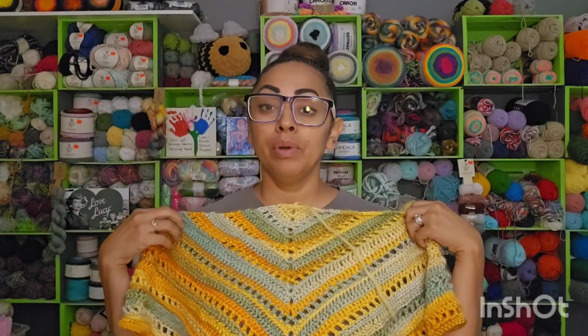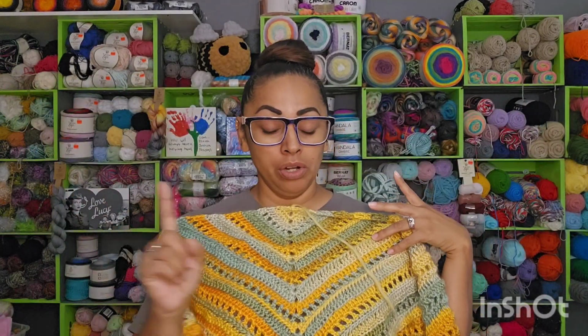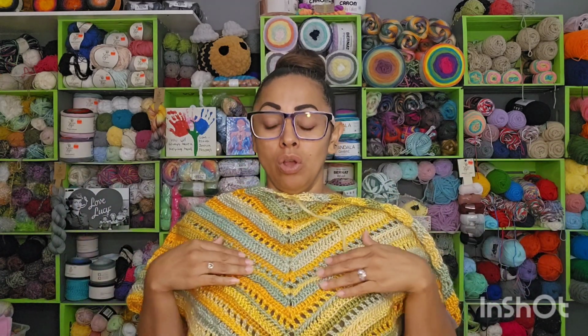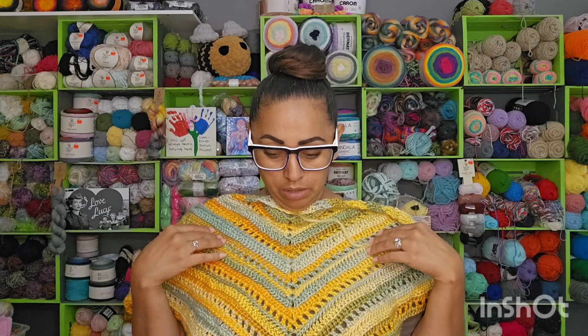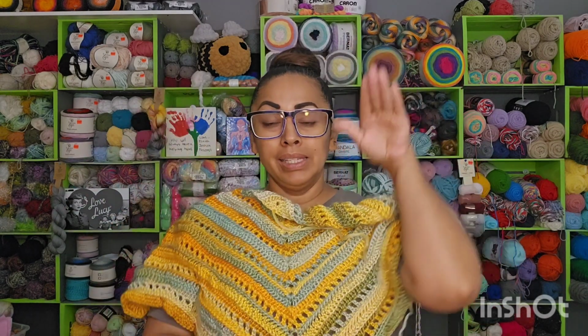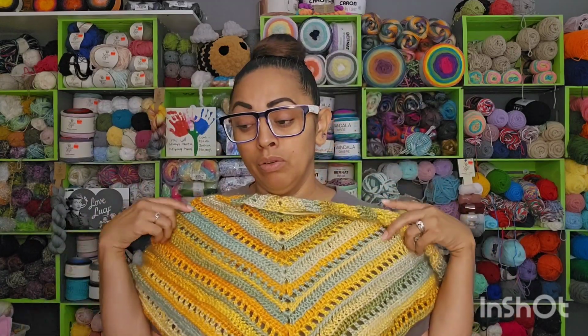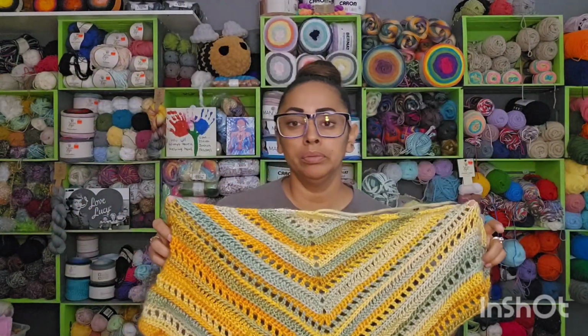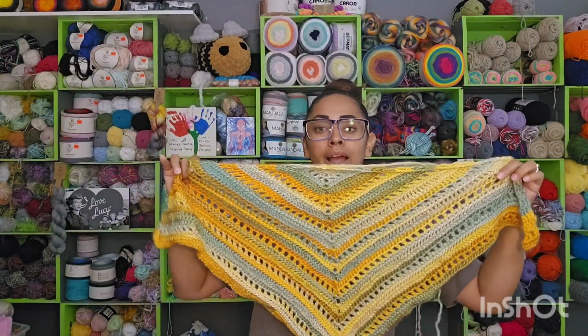So here's another one that I started at the same time as the next one I'm going to show you. This one is at the same length, or at the same point, as the black and gray one there. So these are both at the same length. There we go.